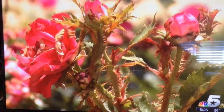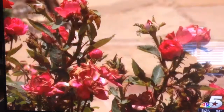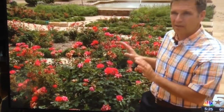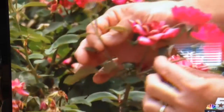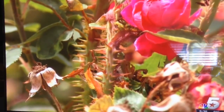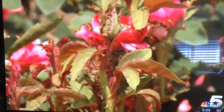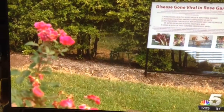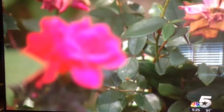That's because once a plant is infected, there's nothing you can do. Pruning it back does not get rid of the disease. You have to dig it up and get rid of it, roots and all. The mites are invisible, so only when excessive thorns and what's called witch's broom show up will you really know. But you can prevent the spread if you plant ahead. The mites can't blow from plant to plant, so try not to plant your roses too close together.